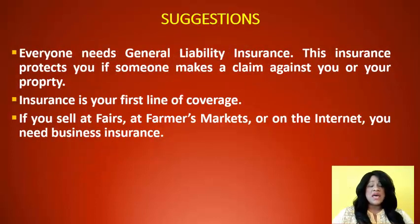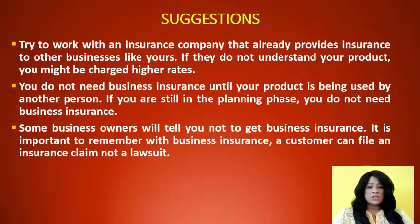Some more suggestions. Everyone needs general liability insurance. This insurance protects you if someone makes a claim against you or your property. And it doesn't matter if you are an LLC or a corporation. Remember, business insurance protects you first. Insurance is your first line of coverage. If you sell at fairs, at farmers markets, or on the internet, you need business insurance. Try to work with an insurance company that already provides insurance to other businesses like yours. If they do not understand your product, you might be charged higher rates.